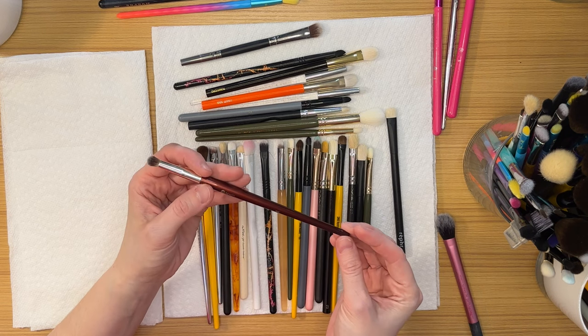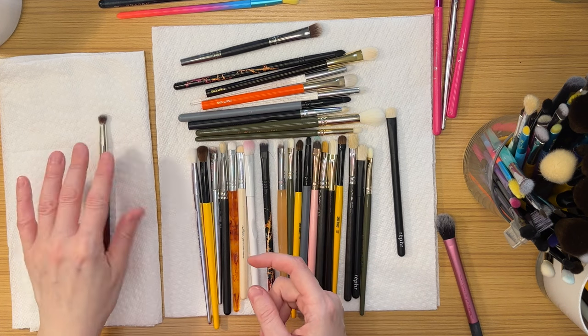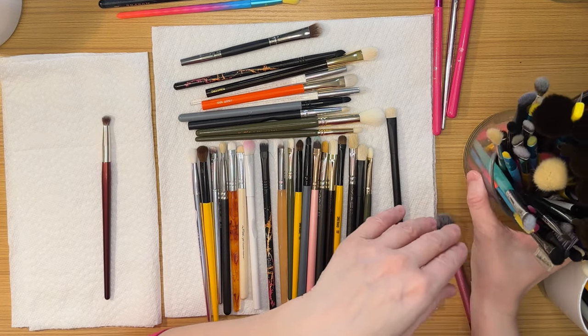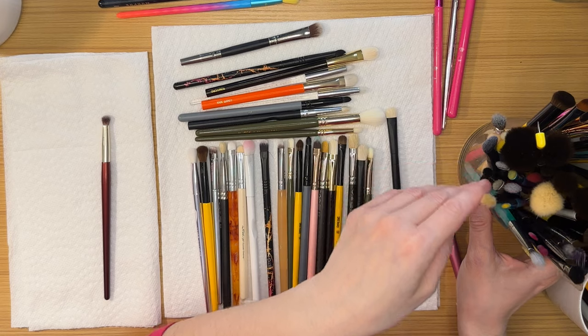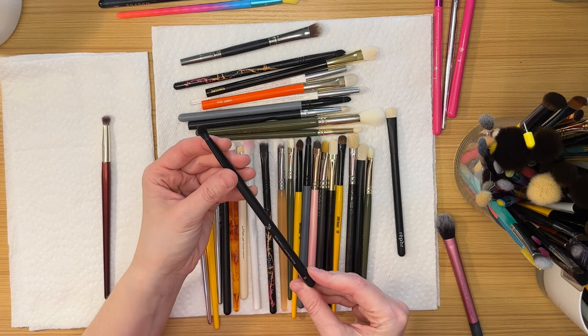This specific one is from BK Beauty. This is the 207, but I know I pulled one earlier, and I feel like I have a few of those. So let me see. Oh, I found another little blending brush from Blends Bunny.